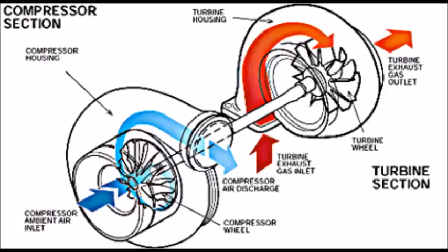Supercharging versus turbocharging. Keeping the air that enters the engine cool is an important part of the design of both superchargers and turbochargers. Compressing air increases its temperature, so it is common to use a small radiator called an intercooler between the pump and the engine to reduce the temperature of the air. There are three main categories of superchargers for automotive use.